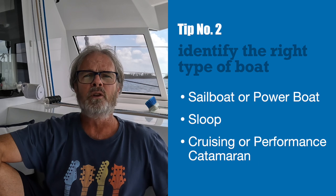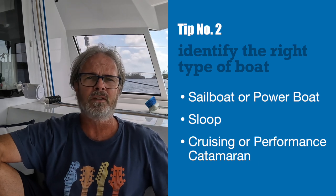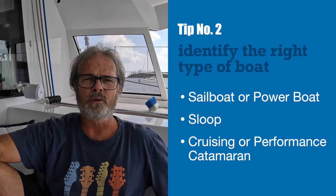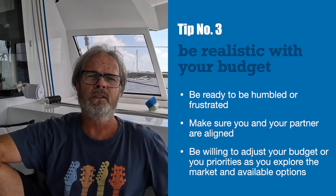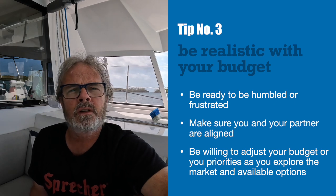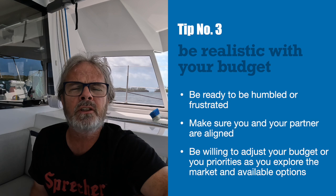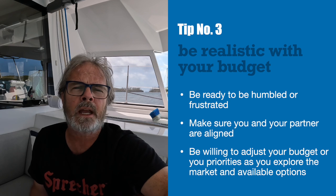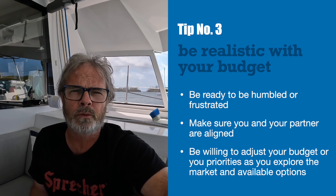For example, we looked briefly at the Hylas 57, even though it was significantly out of our price range, and it was an absolutely beautiful boat. However, it was way outside our price range. Tip number 3 is be realistic about your budget. Our initial budget was $400,000, and it didn't take long before realizing that something had to change. Either our budget had to go up, or we had to reevaluate what was important for us.